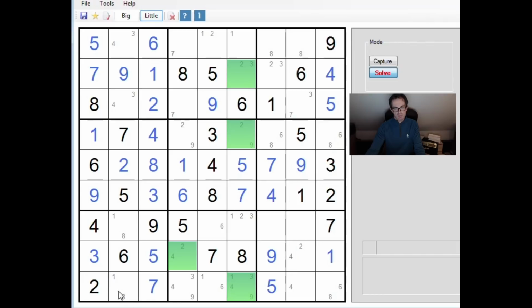So let's have a look at along row 9 now. You can see we've got 1, 6, and 8 as a triple in these 3 squares. So we can eliminate the 1 here. Now we're right back where we wanted to be, because let's look at this 2, 3, 4, 9 bent quadruple again. Now remember what I said before.